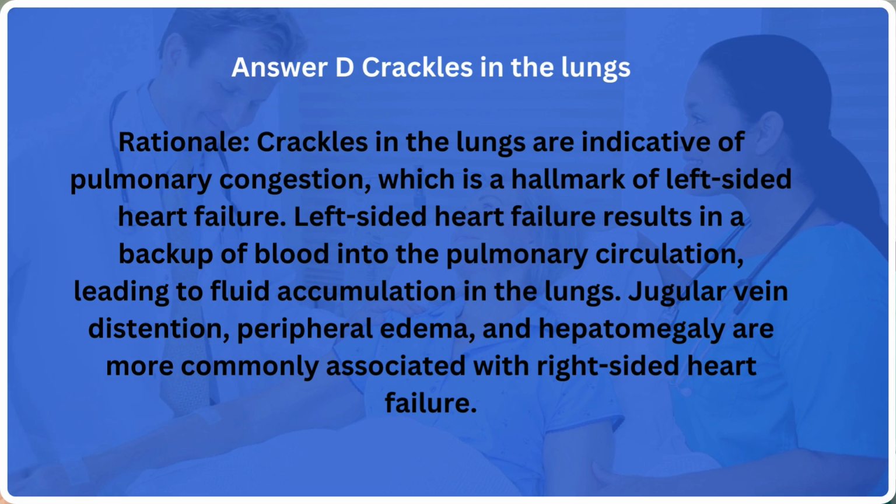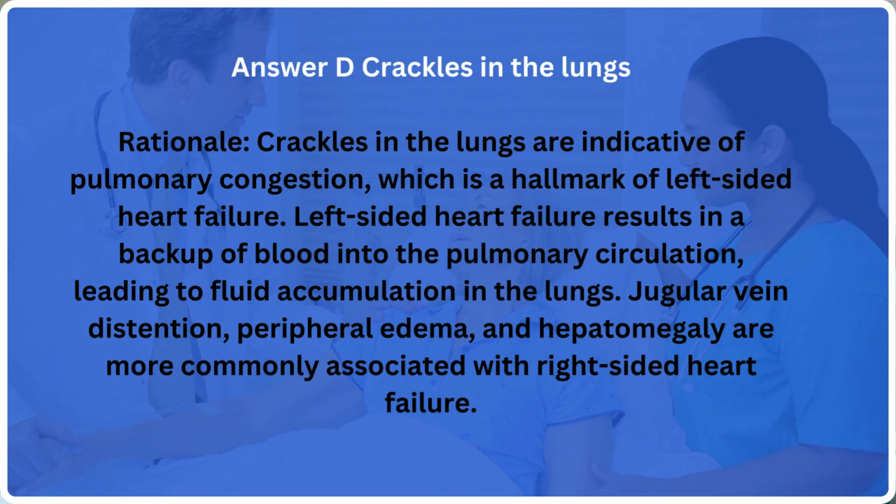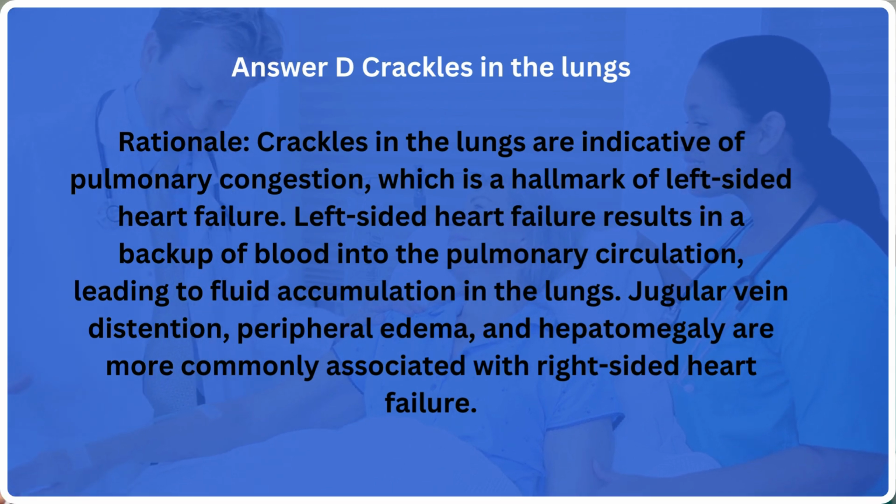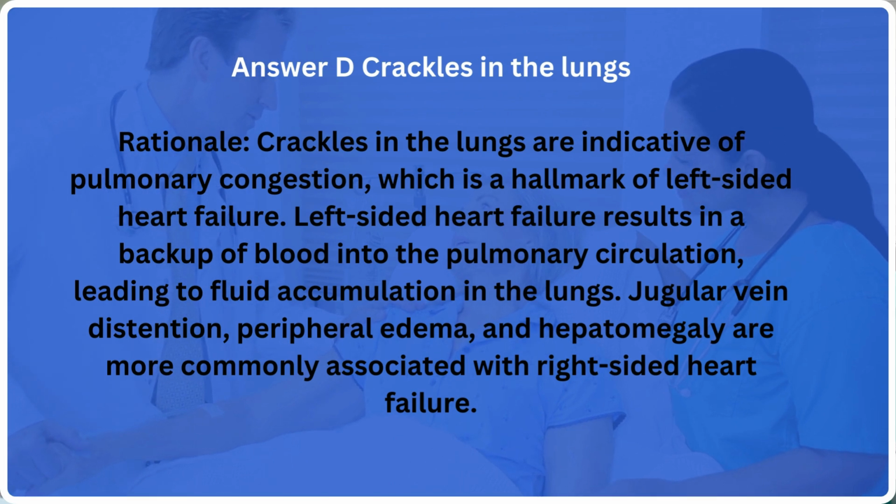Crackles in the lungs. Rationale: crackles in the lungs are indicative of pulmonary congestion, which is a hallmark of left-sided heart failure. Left-sided heart failure results in a backup of blood into the pulmonary circulation, leading to fluid accumulation in the lungs. Jugular vein distension, peripheral edema, and hepatomegaly are more commonly associated with right-sided heart failure.